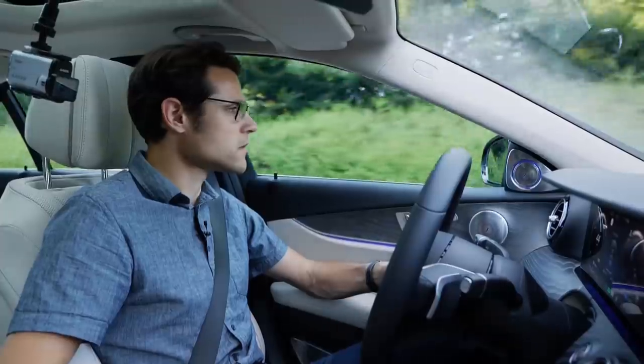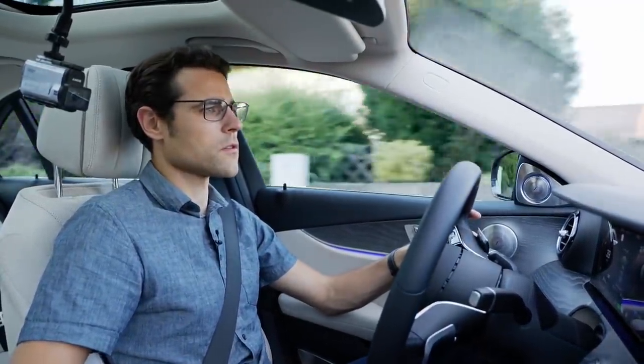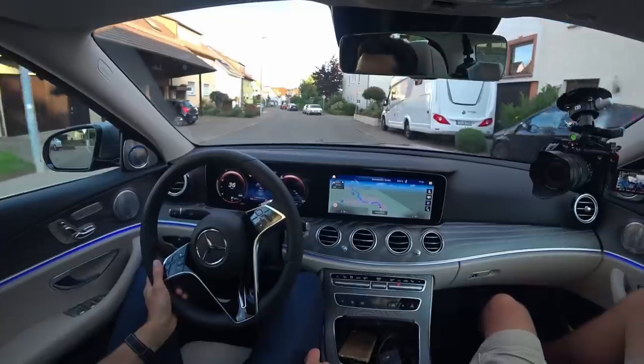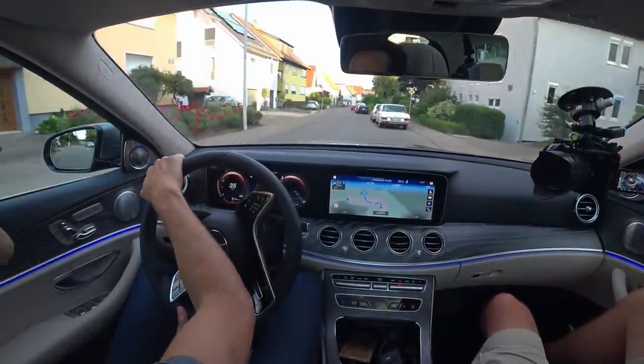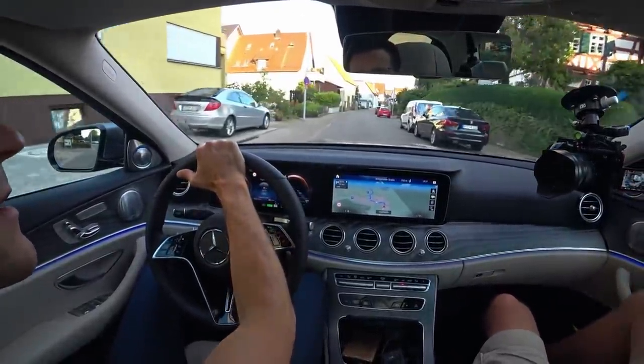That was a GLE, what is it? Not a speed camera, but we were all good with the speed. So, and I can, oh, look at that. Vintage Mercedes with the 230. What a beautiful vehicle, you know?